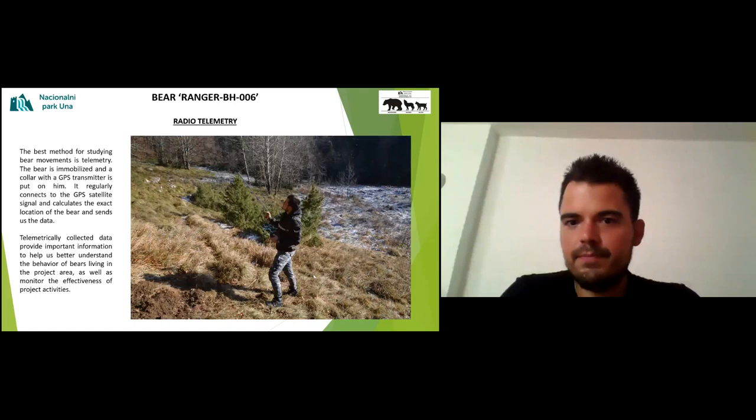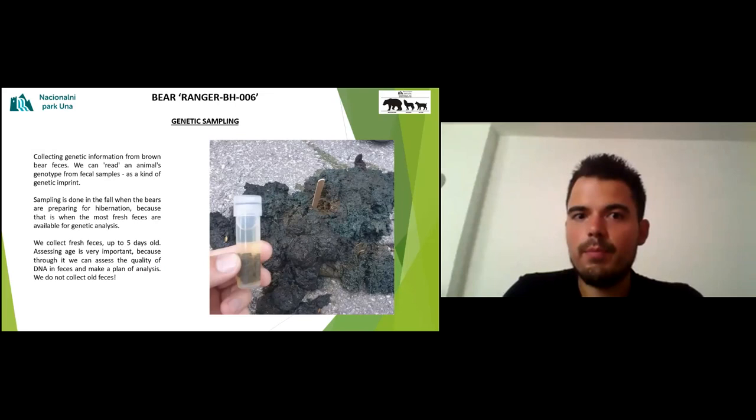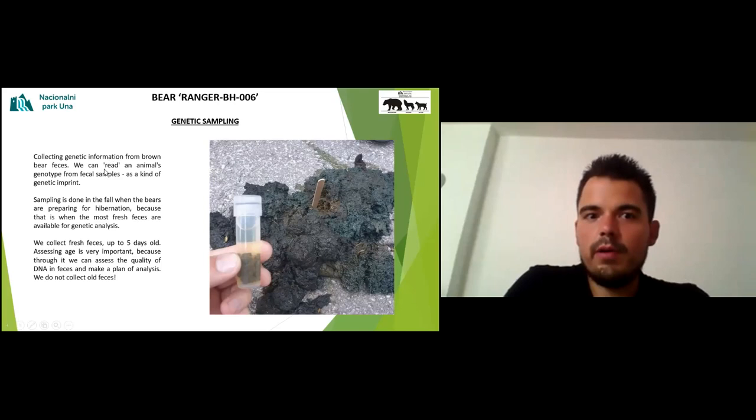So genetic sampling, as I was saying, we can get a lot of important information from the brown bear species. We can read animals' genotype from feces samples as a kind of genetic inference.